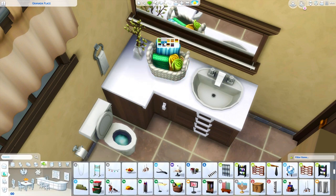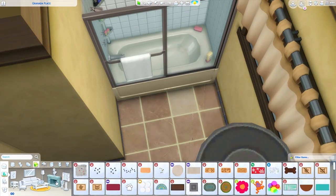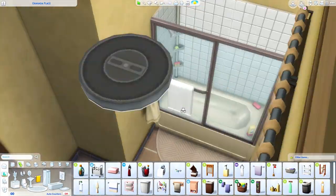Also added this basket up here from Seasons. I absolutely love it. I just want to use it all the time. It's really, really cute. It's funny because when Seasons first came out, I didn't start using it right away.